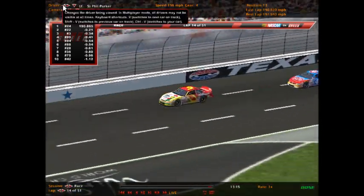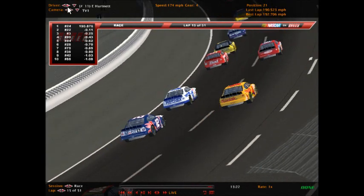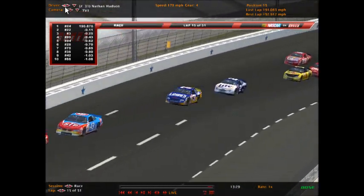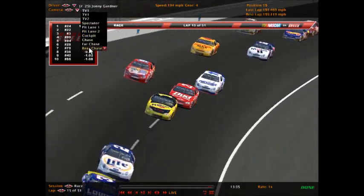Phil Parker right behind in number 5. He's in 13th. 14th is the outside pole sitter, Joshua Collard. Darn pace car. Right behind Collard is Nathan Hudson in the 31 car. Dylan Young in 2 is in 16th position. Jay Jefferson 17th. Johnny Gardner up to 18th position now.